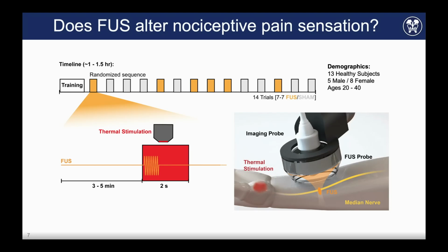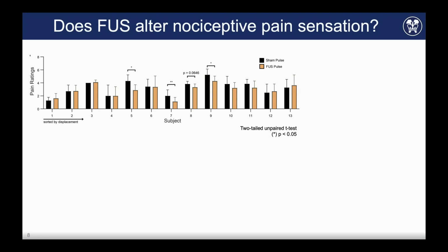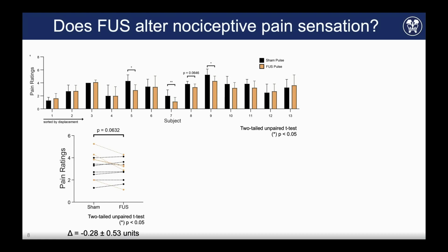And we employ 13 healthy subjects, 5 male, 8 female, ages from 20 to 40. The subjects are denoted above, sorted by displacement and increasing pressure, and these are the raw pain ratings given for each trial. And we see immediately that there are some patients that experience significantly different pain ratings from FUS pulses to sham. If we group all of them together, we see that FUS decreased pain ratings significantly by 0.28 units.